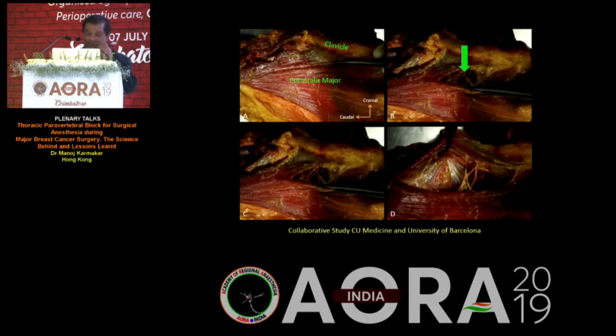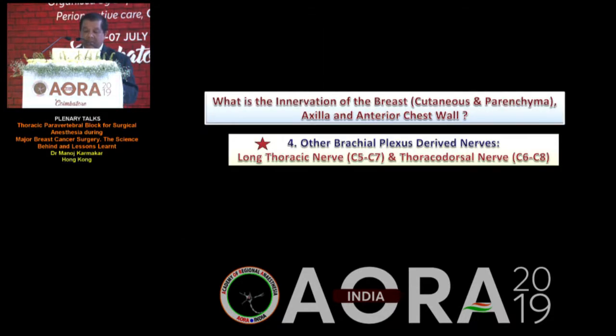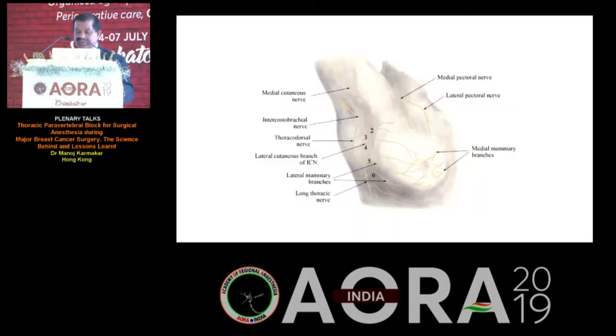This is our cadaveric dissection where we try to elucidate the subpectoral plexus. As you can see, as we split the fibers of the pectoral major muscle from anterior to posterior, you can see there's a rich network of nerve between and then deep to the nerves, very close to the thoracoacromial artery. There's also growing evidence that maybe the long thoracic and the thoracodorsal nerve, which supply the serratus anterior and the latissimus dorsi muscle, may also be involved with afferent nociception, particularly if you're doing axillary dissection or operation on the lateral aspect of the chest wall.